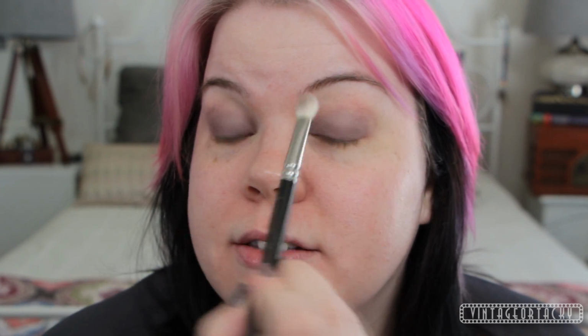You're seeing a combination of wishy-washy, rocking it in the socket movements, and little swirly circles are also quite effective. And then I can turn it around to the side that has less color and continue to blend without depositing more color.